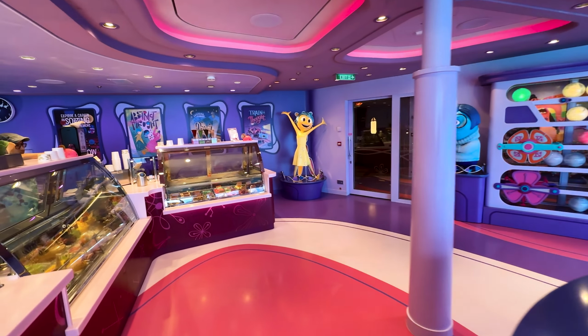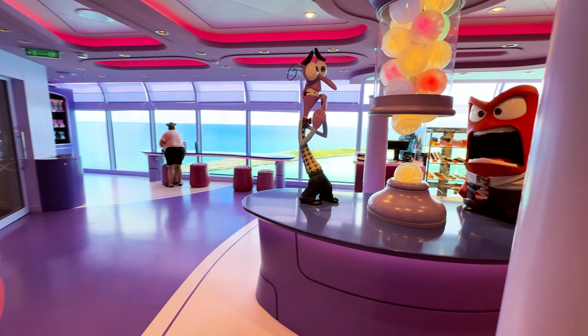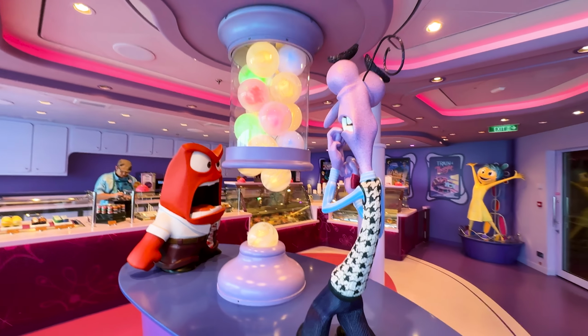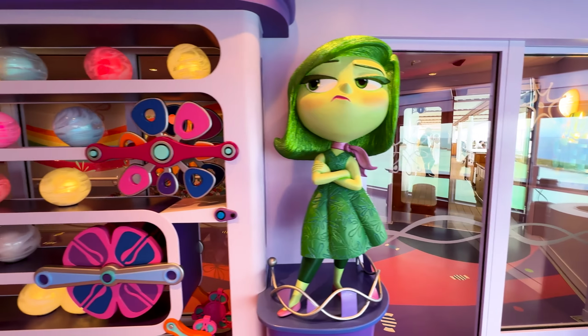Explore the sweeter side of your personality at this decadent dessert shop inspired by the Pixar animated film Inside Out. Sculpted figures of joy, sadness, anger, fear, and disgust will greet you as you enter Riley's headquarters for hand-scooped gelato.